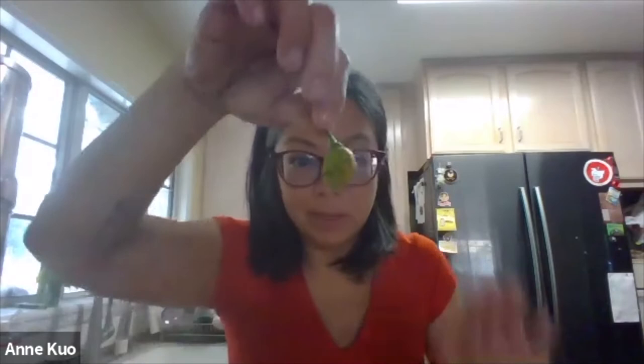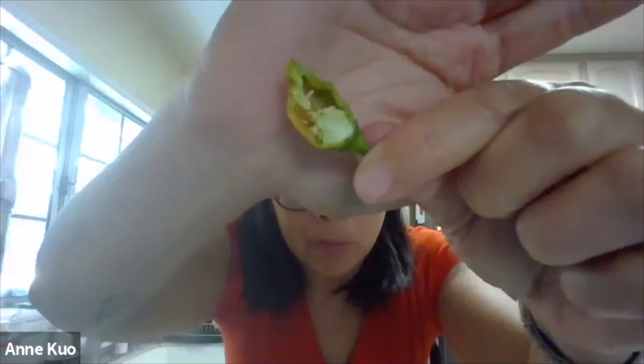So let me cut this one. This is a green ahi mango. Ahi peppers originated from Peru or South America area, South Central America. And let me show you this pepper. This is really spicy, so if I start screaming, I apologize ahead of time. I'm going to go wash my hands. Okay. So you can see here, I picked this one because it wasn't quite ripe. Just to show you, the seeds are not fully developed and you won't get a lot of good viability or growth out of these if you do try to sow them.